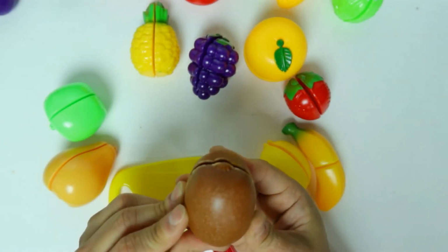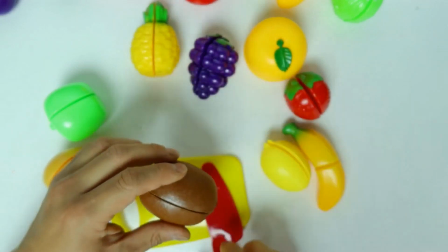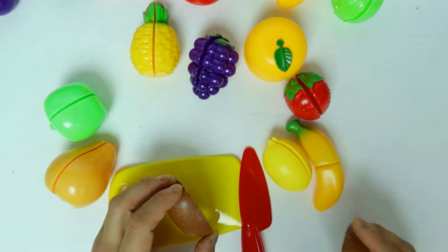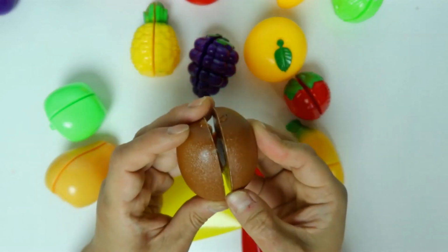What's this brown thing? It looks like an egg. Oh yes, it's a kiwi. Let's cut the kiwi in half. Whoa. Kiwi has seeds inside. Okay.